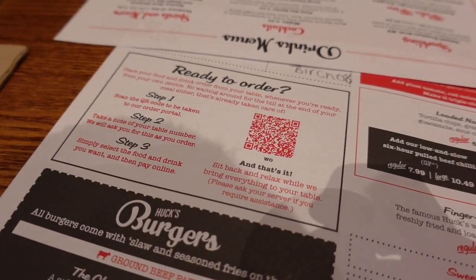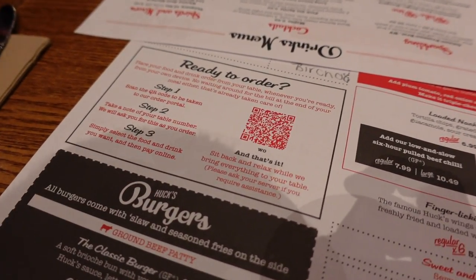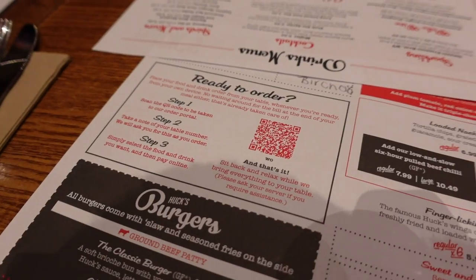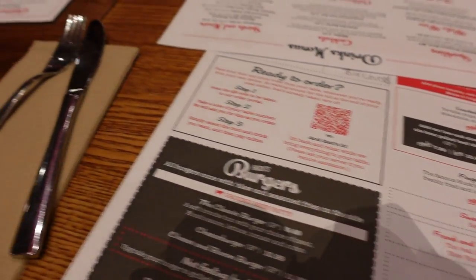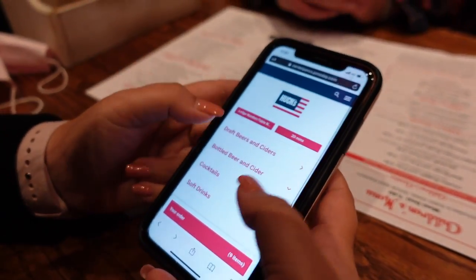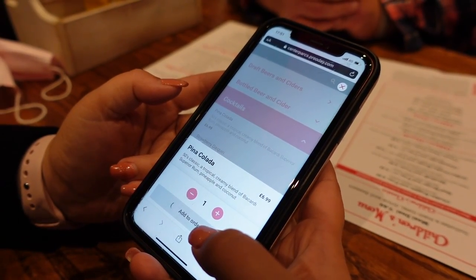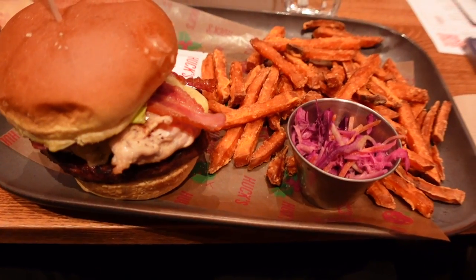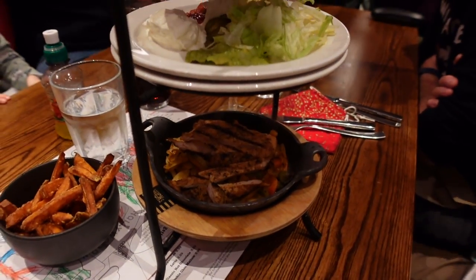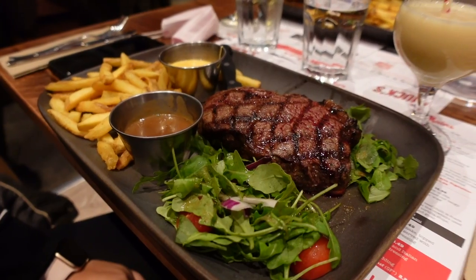And the way you order here is you scan the QR code because of all the current rules and regulations and things like that. So you scan your QR code and that's how you order everything on the app. To just give you kind of an overview of the app here, you can see how it works. Very much just website, add it to your browser, done. It's all coming out. Go on for the burger. Oh, a skillet of fajitas here. A couple of burgers. New York strip steak looks incredible.